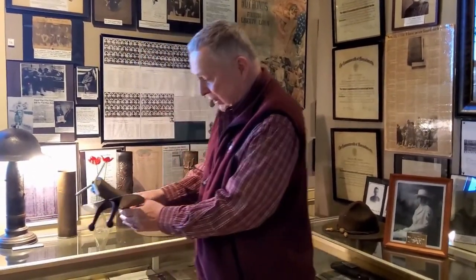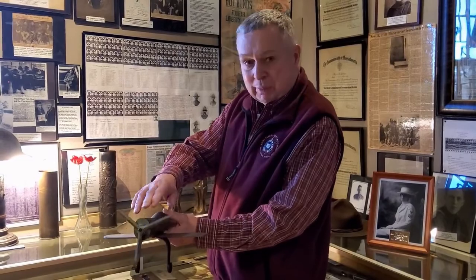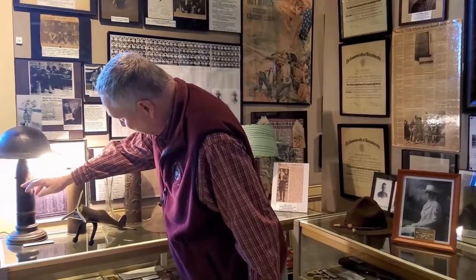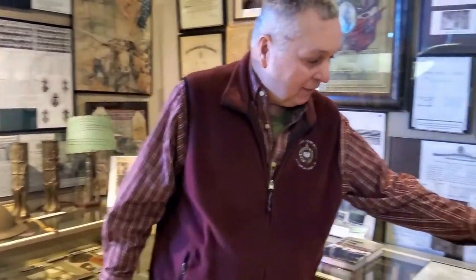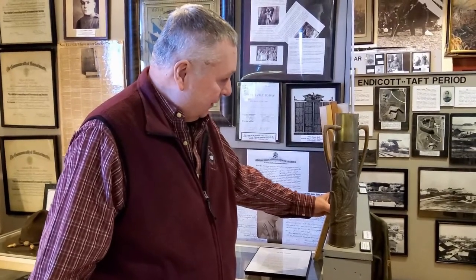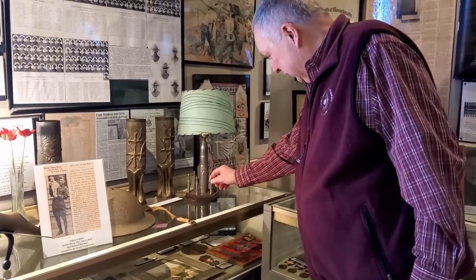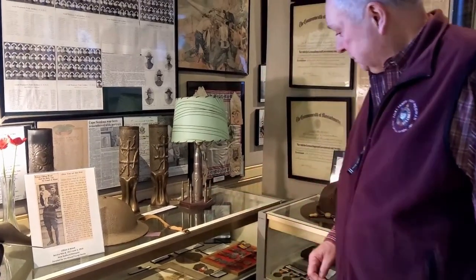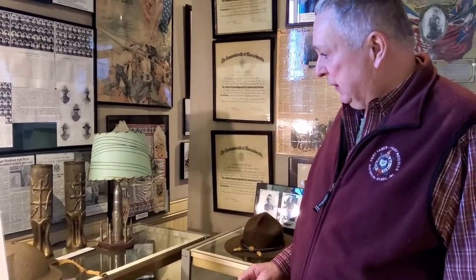Here's an example of a Corsair plane that was also carved out of an old artillery shell. Even the propeller works. And we have a trench art lamp, complete with a helmet. Over here, a couple more examples, all done by men in their spare time. One more example here is a lamp with some deactivated bullets. But it's really a testament to the skill of some of these soldiers that they had during the war.